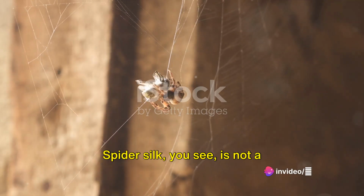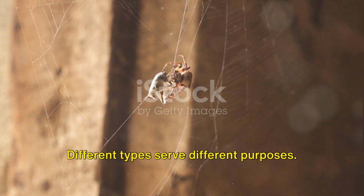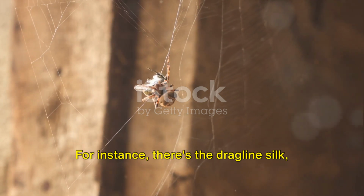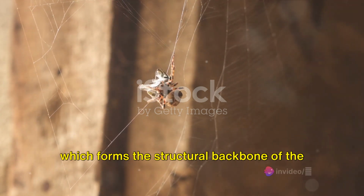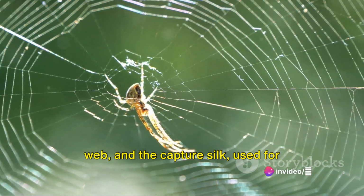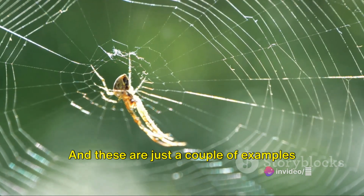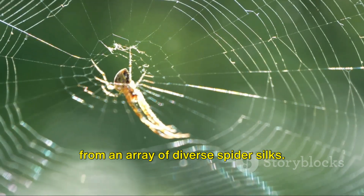Spider silk, you see, is not a one-size-fits-all kind of material. Different types serve different purposes. For instance, there's the dragline silk, which forms the structural backbone of the web, and the capture silk used for ensnaring prey. And these are just a couple of examples from an array of diverse spider silks.